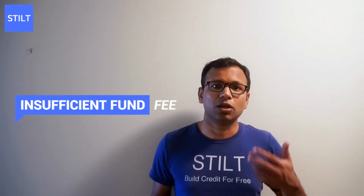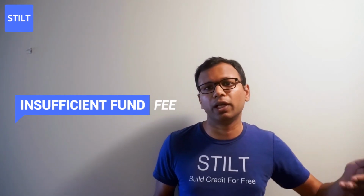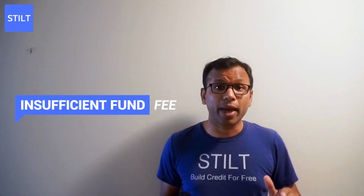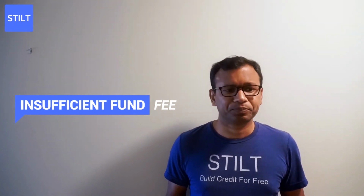The second type of fee is the insufficient funds fee. So in the same case, you have $100 in your bank account and you go and buy a thing for $500. The bank will not approve that transaction and will return and fail the transaction from wherever you are trying to buy something. In that case, again, you won't be able to buy something, but the bank will still charge you a $35 insufficient funds fee because a transaction was returned. So the second type of fee is the insufficient funds fee.